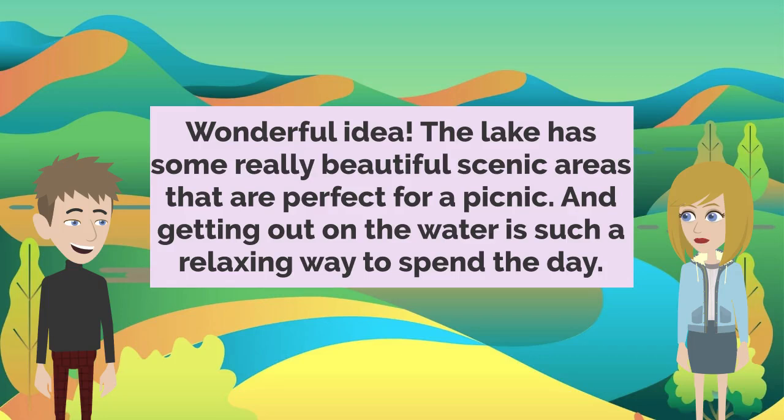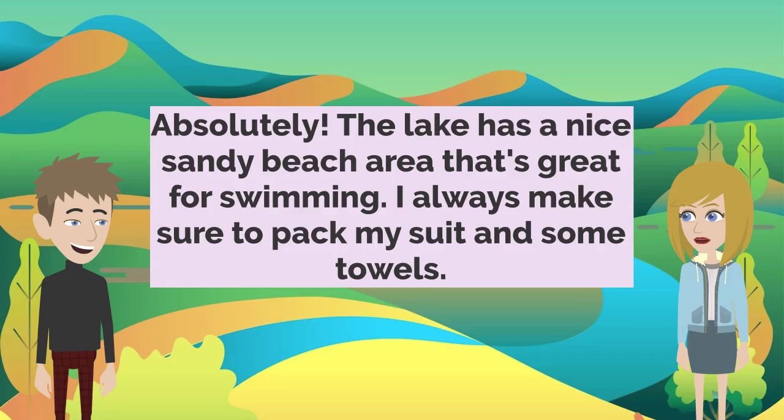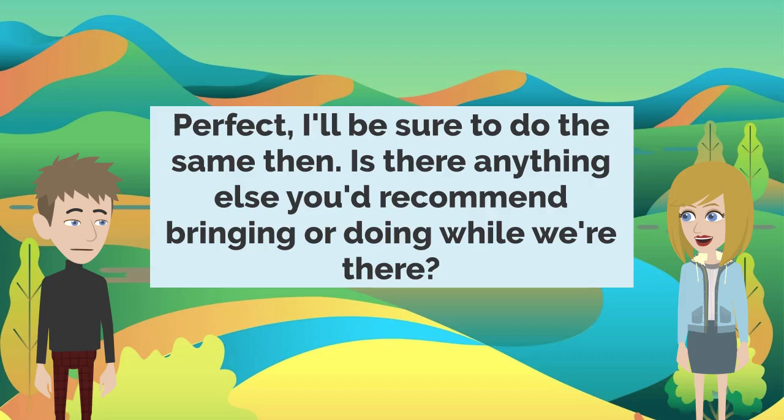Wonderful idea. The lake has some really beautiful scenic areas that are perfect for a picnic. And getting out on the water is such a relaxing way to spend the day. Exactly. And if it's warm enough, I'd love to do some swimming too. Do you usually bring your swimsuit when you go? Absolutely. The lake has a nice sandy beach area that's great for swimming. I always make sure to pack my suit and some towels. Perfect, I'll be sure to do the same then.